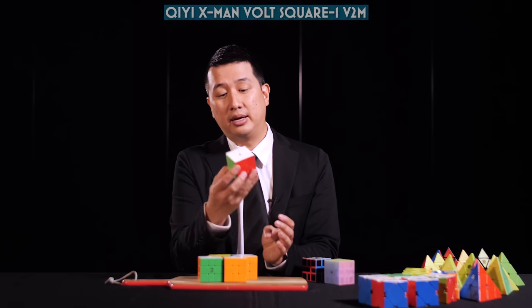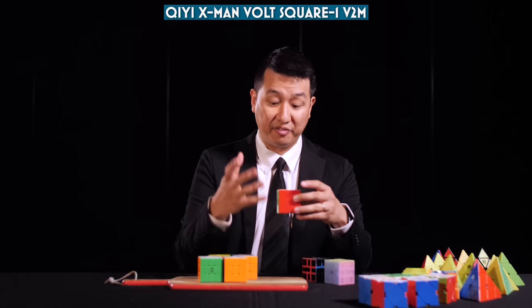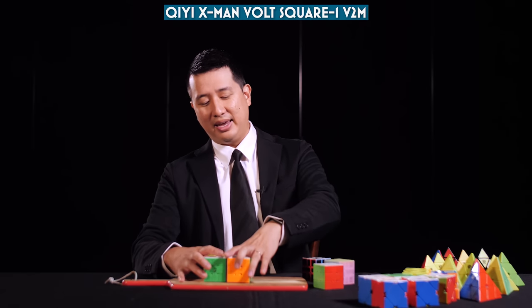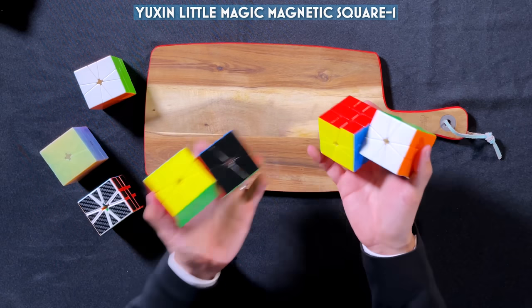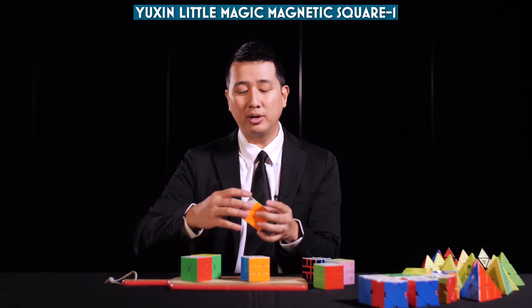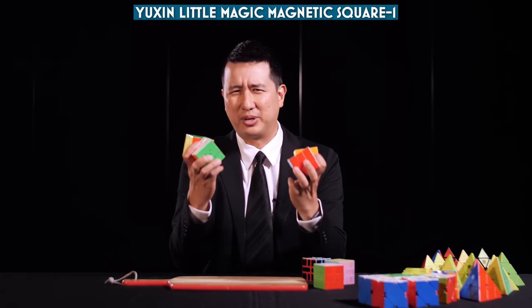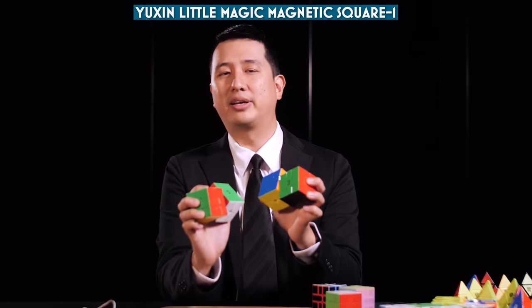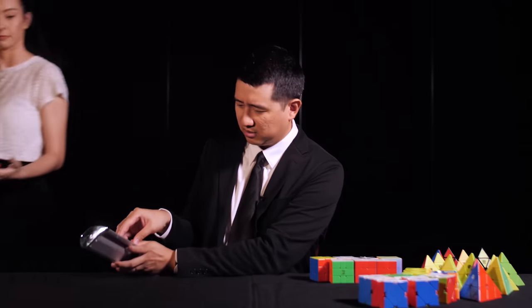This is the X-Men Vault Square-1. A really, really nice Square-1 that I first started using, but more recently, it is actually the Yuxin Little Magic magnetic Square-1s that I much prefer. You can get this in a black variant as well. These guys are just fast and yet really stable. You can feel the magnetic strength on them. And these are the ones that my daughter and I now use by choice. They are fantastic. Hands down, my recommendation if you are entering the world of the Square-1. What's this?